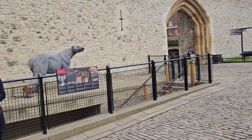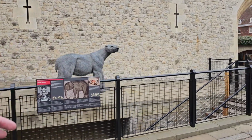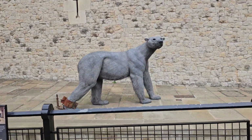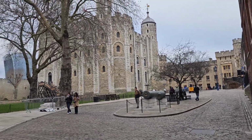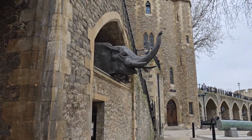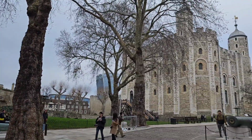Yeah, so you're saying the poor bear thing. I don't know if you noticed outside as well, there's some lions, because this used to be a zoo as well. They used to keep animals here. So this is the main tower now. We're inside basically the castle walls. Oh, there's another throwback to the zoo. And there's the main tower.